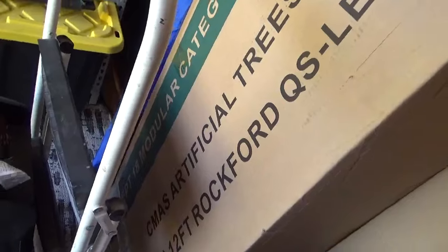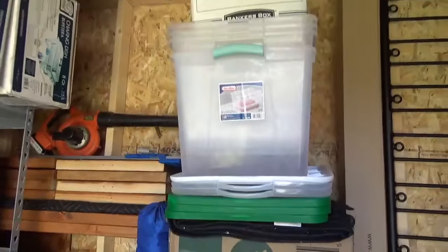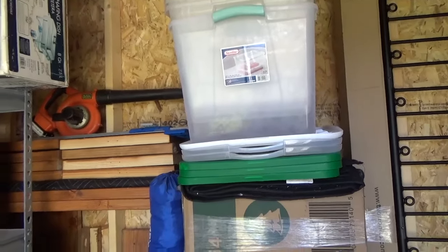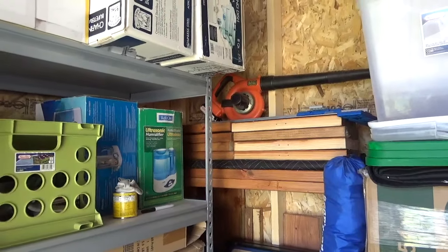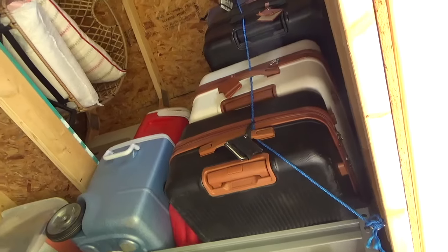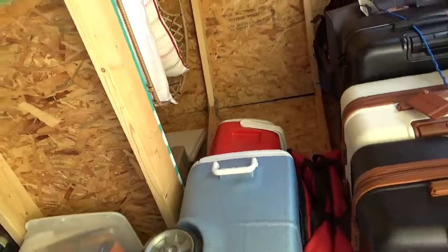And here is one of our Christmas trees. We have a ton of Christmas trees, and so they are stored in here. There are some extra plastic bins and a box, and that shows you just everything that we have gotten rid of. I also keep the kids' humidifiers in here. There's some chafing pans in here for our parties. And then here are some ice chests and then our suitcases, and they are piled up pretty high.